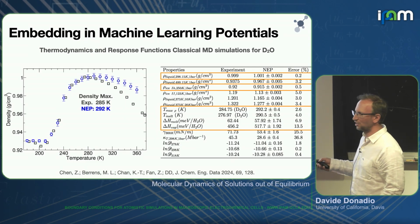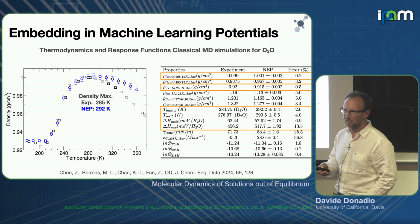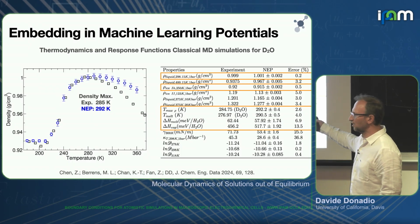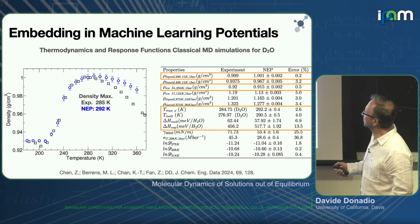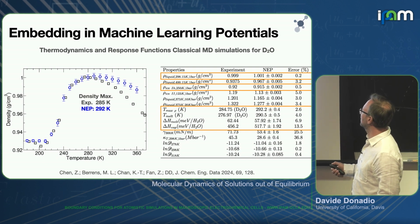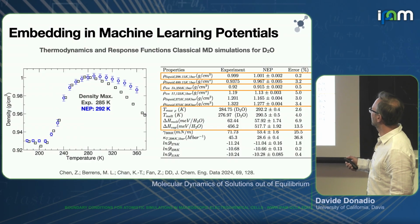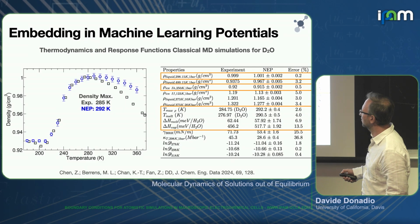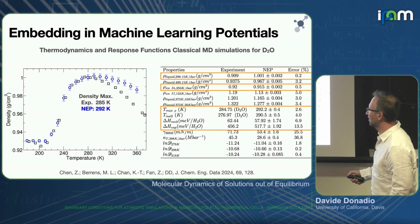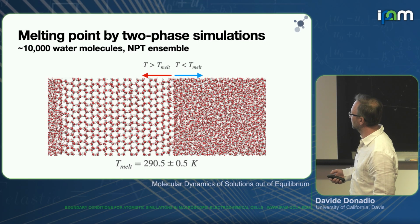So if I fit a machine learning potential that gives me pretty much the same energies and forces as my reference ab initio, then I can really implement this adaptive method straightforwardly. This is an example where we fitted a neural network potential, a new revolution potential to RevPBE0-D3, and this was just to show off that we get a pretty good representation also of the experimental density anomalies and a lot of thermodynamic properties.